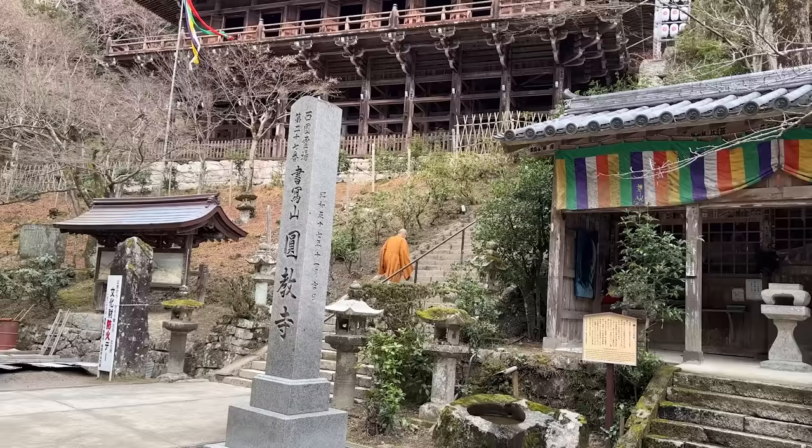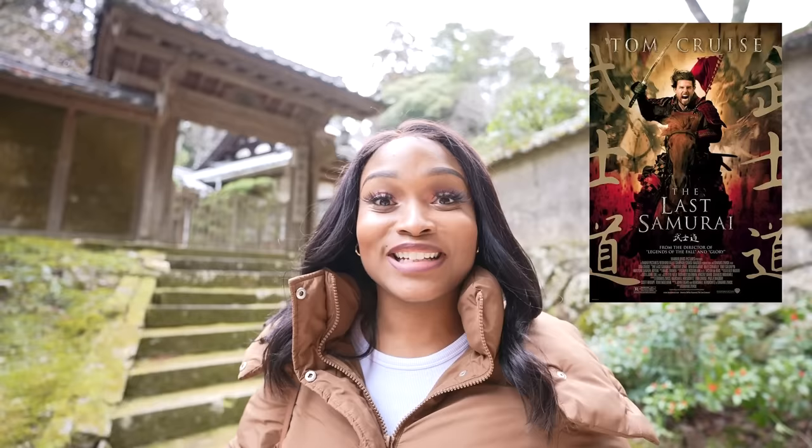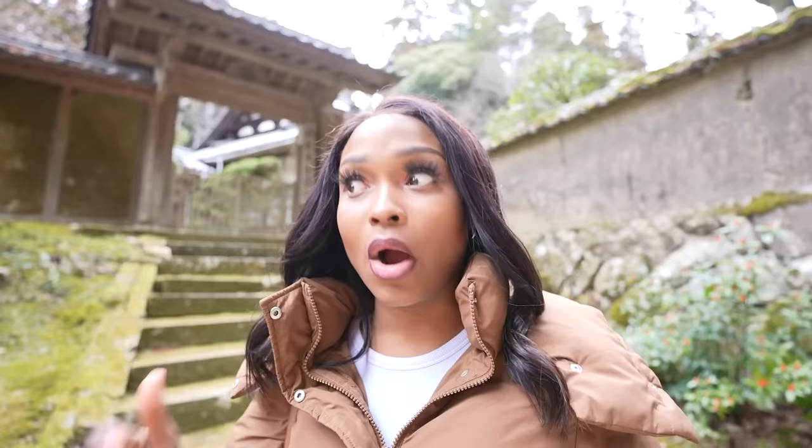We're on Mount Shosha, but this entire area is Engyoji Temple. I think one of the areas that we're gonna see is famous for the movie The Last Samurai. I guess Tom Cruise came here as a tourist, and they saw this place and thought it was so cool and decided, oh, we have to film here. We just came up by ropeway, but he came by helicopter.